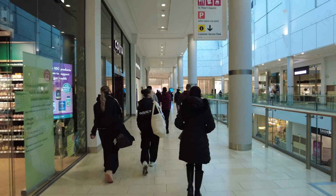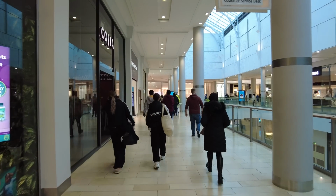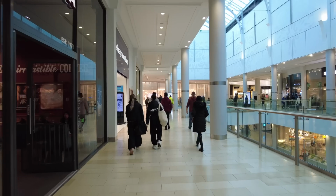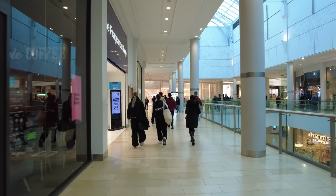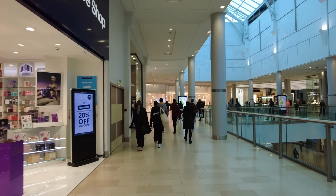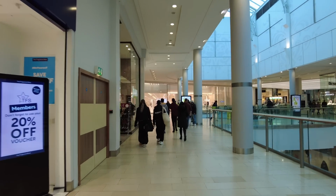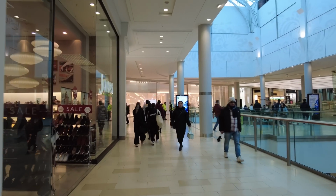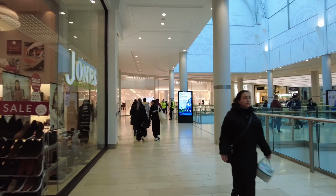So again, what I'm interested in here is how good is the image stabilisation as I just walk around and point the camera out in front of me. I naturally walk with a little bit of a limp because of years of knee problems, which usually makes camera shake that much worse. But hopefully the built-in gimbal and image stabilisation will help with that.